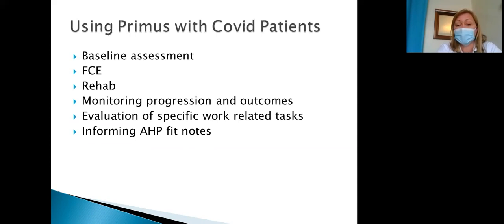And I don't know whether anybody else is, but we do a vast amount of AHP fit notes in our department. So having that really objective data is really useful when you're filling in AHP fit notes. For those of you who haven't done them or haven't seen them, you don't get a lot of space to get your point across. So anything that will give you the opportunity to very clearly and succinctly give them information that is going to be more understandable to the layperson, I think is really useful.